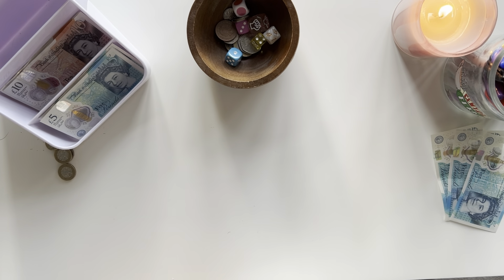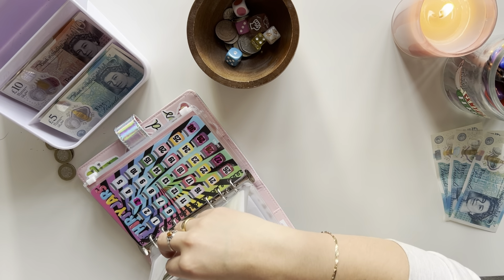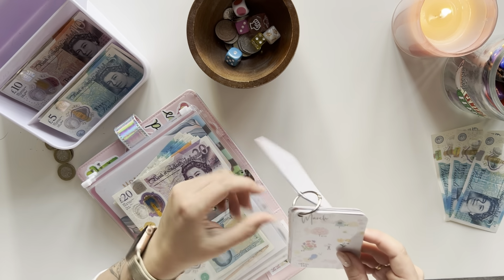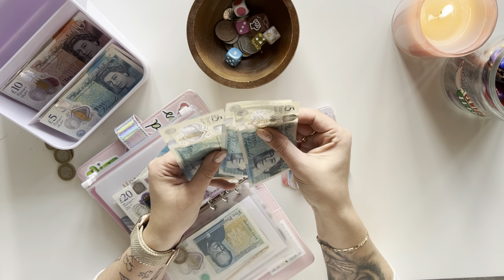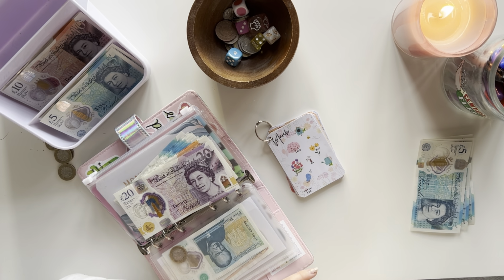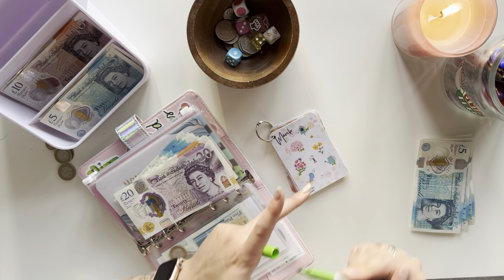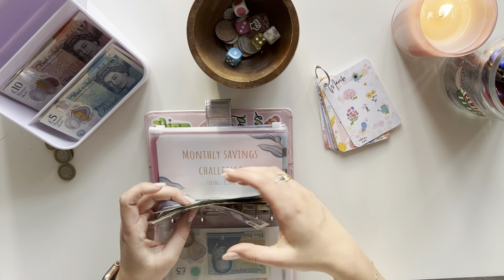So we are going to start by doing our rollover, which is here, and we are working on March, and we've got £15, 5, 10, 15. So we've done that 15, so I think I'm just going to do this 10 and this 5. So we only have 25 left, which should be doable for March.